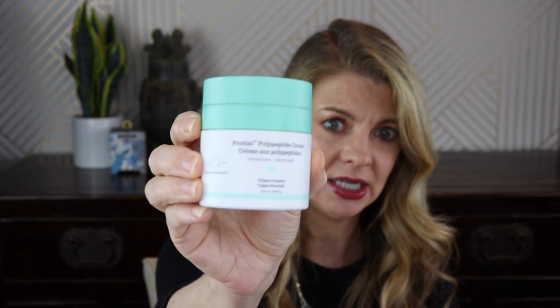Drunk Elephant, the polypeptides. So last year's holiday collections from Drunk Elephant, I think one of them featured this full-size product. And while I liked it, my CeraVe PM has really nice peptides and ceramides in it for way cheaper than this stuff. So no, I have not replaced that.